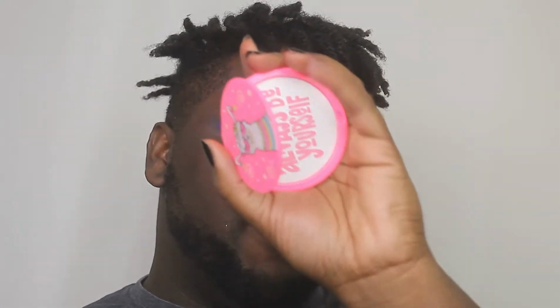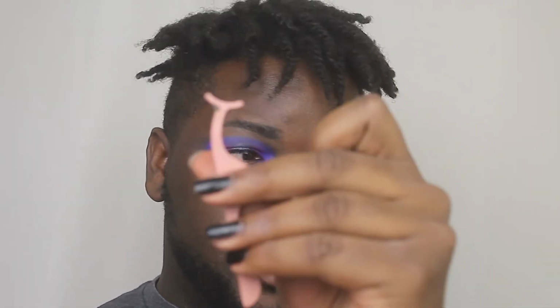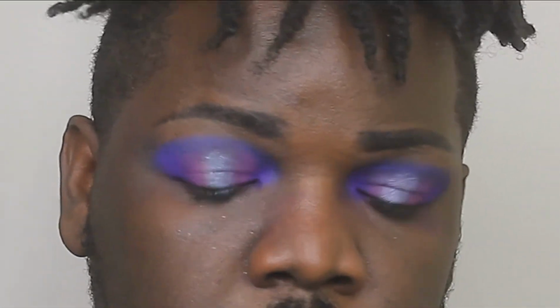And the most important part of this entire thing is to grab your llama mirror. If your mirror is not a handheld llama mirror, then you're doing this wrong already. And once it gets a little bit tacky, I just take this little thing that I got from Shop Miss A.